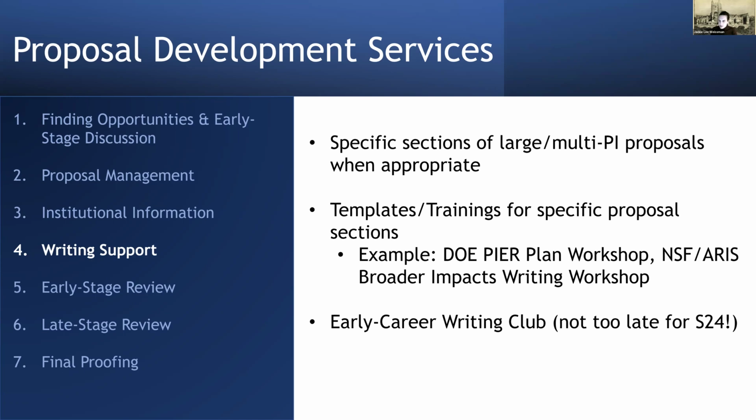So periodically I do run trainings like this, and if there's a section that you would like a training on, please do feel free to reach out, and I'm happy to develop one for you. That can't be a thing that I develop necessarily in a day, but it's certainly something I can do on a pretty tight timeline.